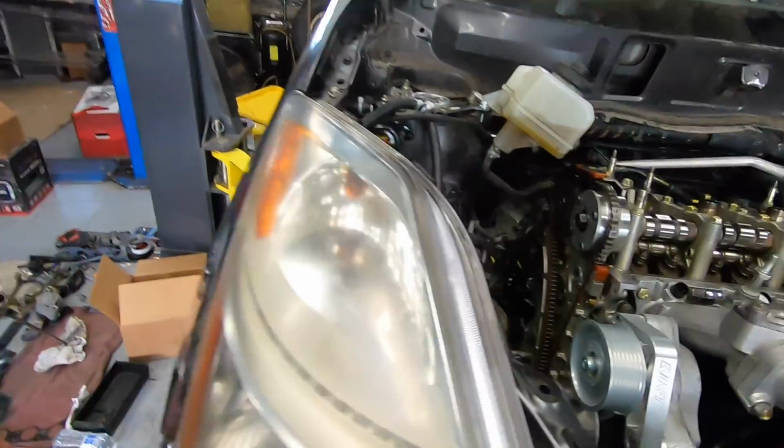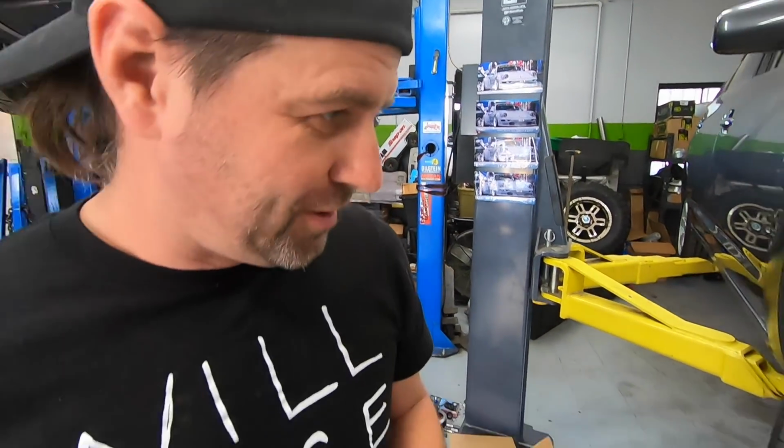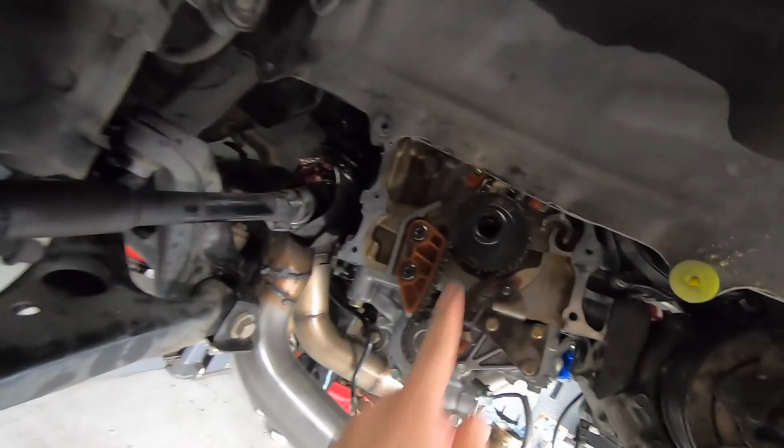Just got the timing set. Everything is good to go there. We just got to get the cover on and start putting everything else back together. Yes, sir. Jeremy Drakehotel came through with a tensioner and a bolt for us. Oh yeah, even brought the brand new pulley bolt to go right there.